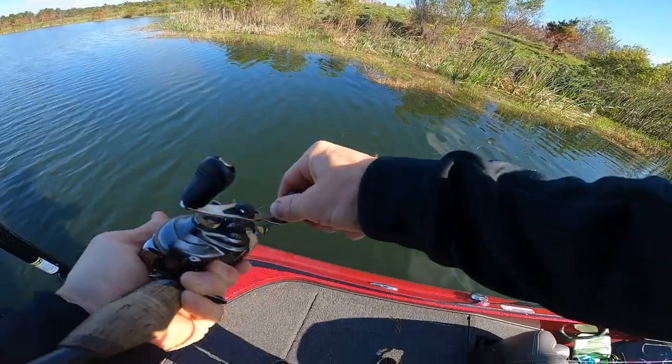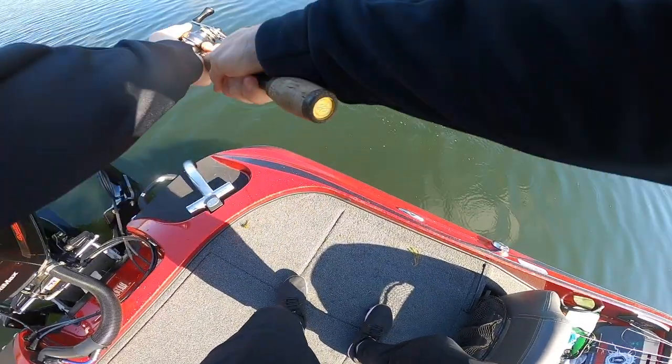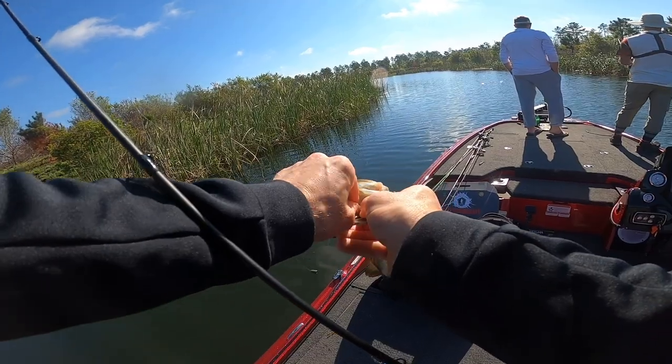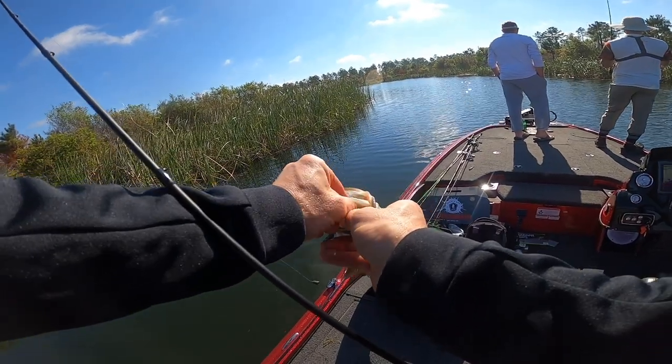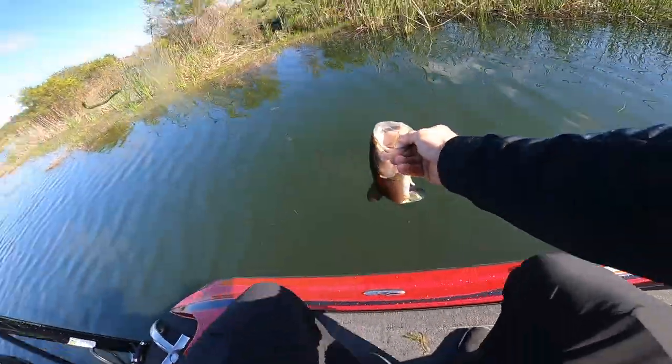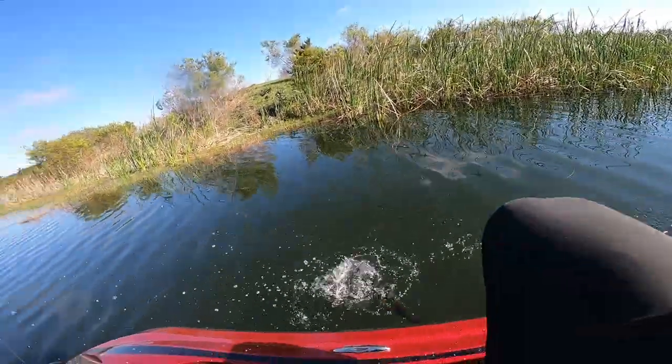There we go. Oh, you on? Got one. Oh, get in here. That was just casting parallel on the speed worm. Yes, sir. Come on up. I still would love to catch one on the swim bait or the fly out here, but right now they're liking the low and slow game. All right, we'll see you, buddy.